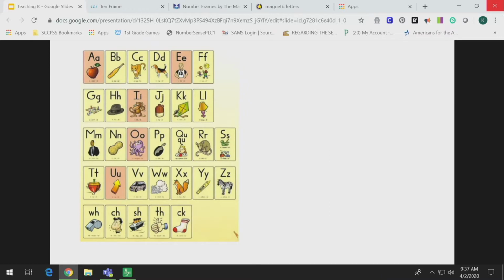We're going to start with something really familiar. We're going to start with your letter keyword sounds. I know that you do this every day at school, and now we're going to do it every day at home. So let's go.